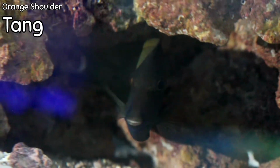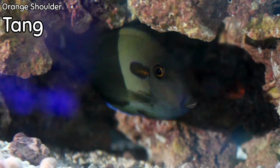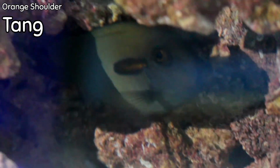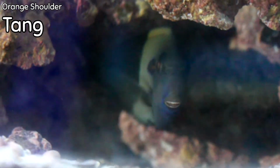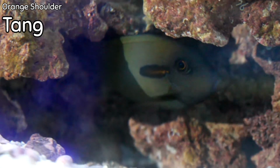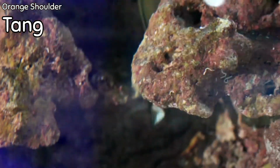So this is the orange shoulder tang. This is a very small one. So if you have always wanted an orange shoulder tang but know they get over a foot long, now is your time to come get him, because like I said, he is small. He's probably about 3 inches, so he's going to fit in a lot of aquarium sizes right now. He gets the name orange shoulder because of that really nice orange patch on both sides of him on his shoulders.